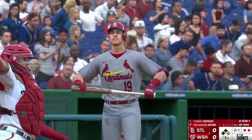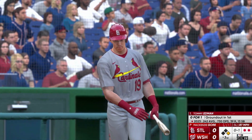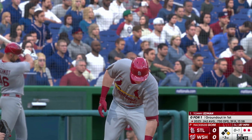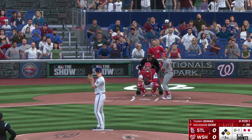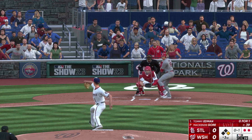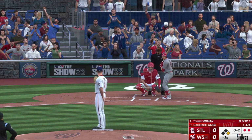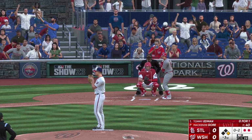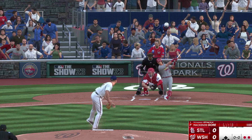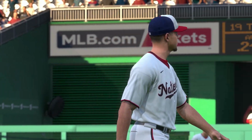Strike 1. 0-1's the count. That's a strike. That one 95 to finish him off. The Cards leave 1, and we're still knotted at 0.